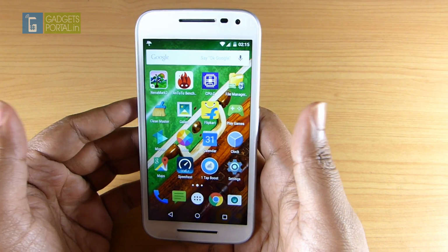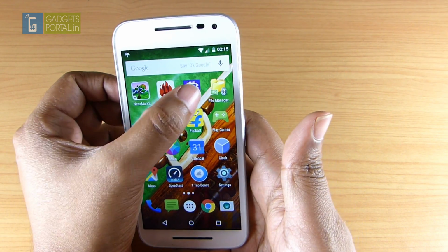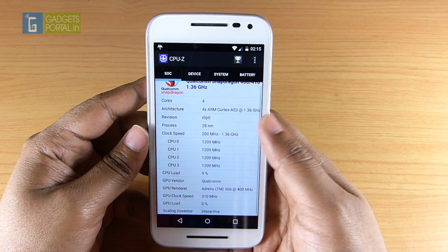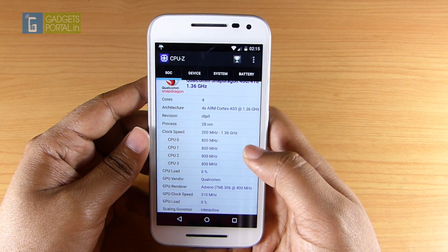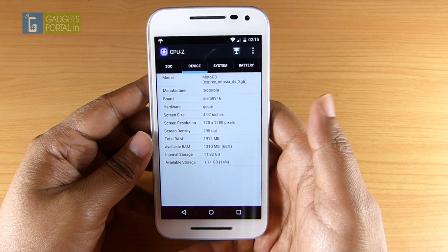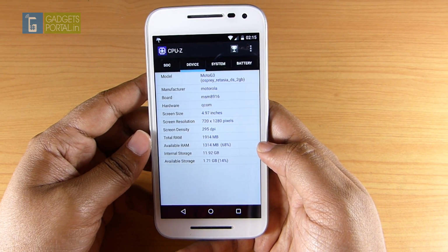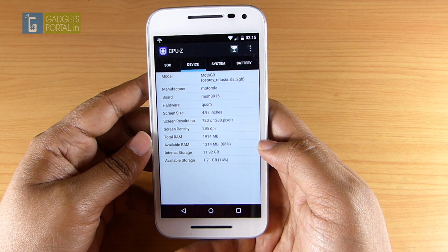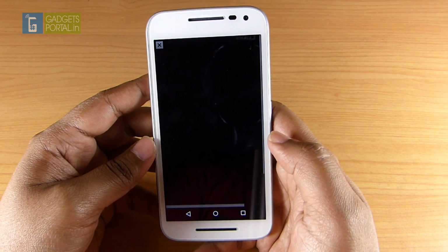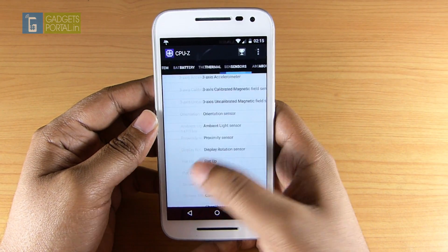The Moto G 2015 is running on Android 5.1.1 Lollipop, which is the latest version at this moment, and the interface is also stock Android, making this device buttery smooth and lag free. The CPU is 1.36 GHz quad-core Cortex A53, a 64-bit processor with the premium Snapdragon 410 chipset. The RAM on this device is a whopping 2 GB, and the most important part is the free RAM at this moment is 1.3 GB, which is more than enough for super hardcore gaming. As the interface is stock Android, this doesn't eat up that much RAM.